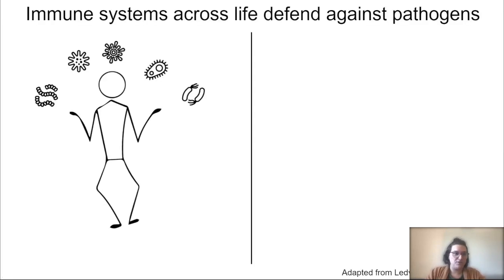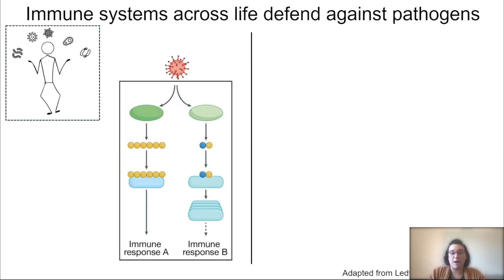So every single day, all of us are bombarded with many different pathogens, both bacterial and viral and fungal. And in order to counter these, we have evolved sophisticated immune pathways that specifically detect and respond to these different pathogens in order to elicit the proper immune response. We have many different pathways here. I've just illustrated two different ones and demonstrated how they can elicit a different immune response dependent on the pathogen.